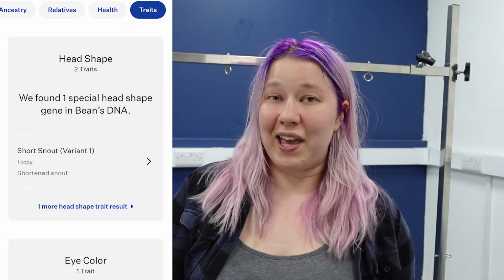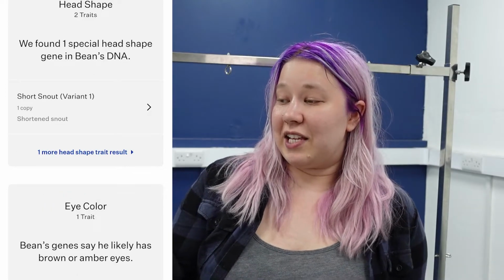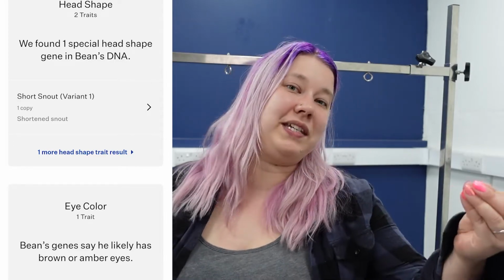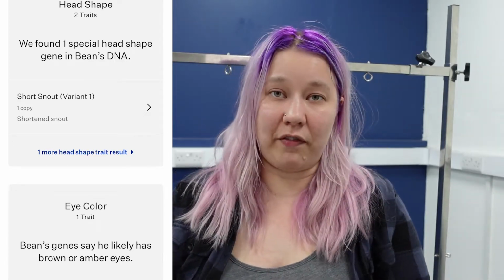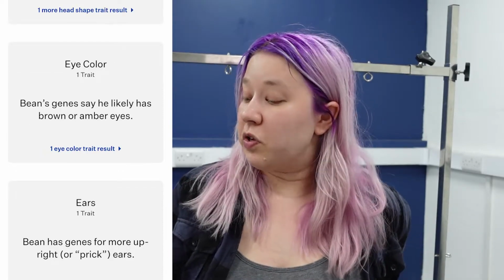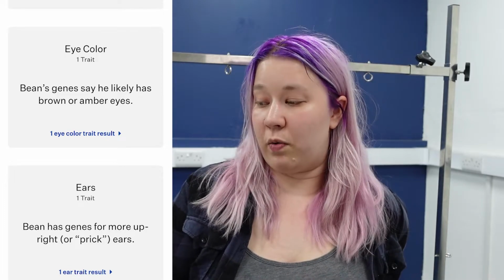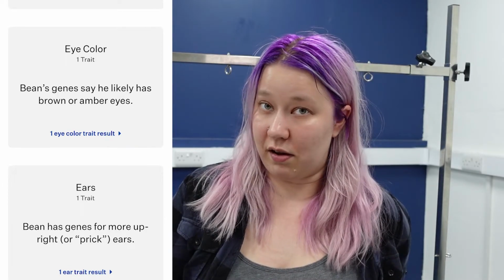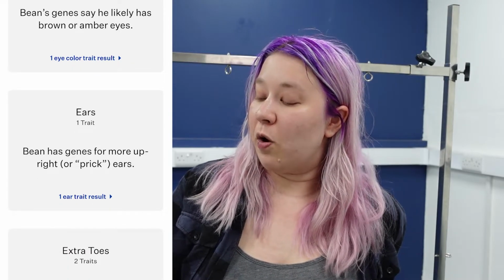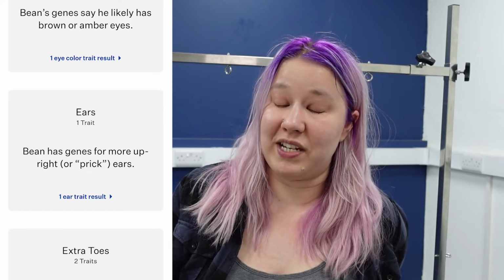And you can also get detailed information, as the head shape. This DNA test predicts that he's got a short snout, which he does. It's not a really long, pointy, delicate nose. And I'd say that he's got a very average, sort of Westie shape on his face all over. And then moving on to eye color and ears. So with eyes, it says that Bean's likely to have brown or amber eyes. He has got really nice dark brown eyes. And with his ears, Bean has genes for more upright or pricked ears, which he does. They are like satellite dishes. They are absolutely ridiculously big.